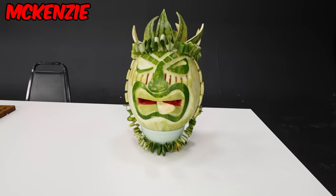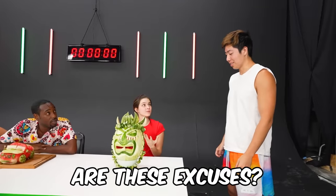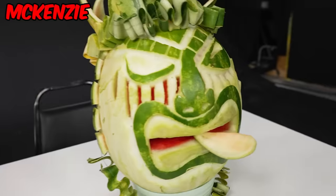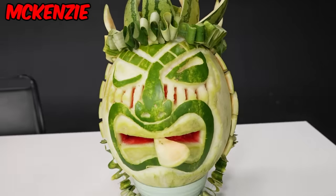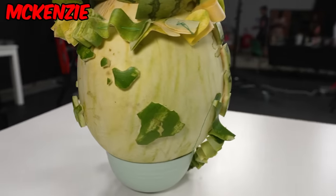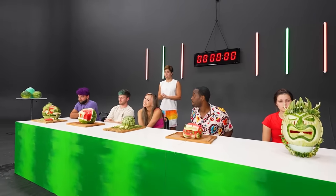Mackenzie, talk to me about your tiki torch. I just want to say at first, are these excuses? No. I had made a little lei. I gave him a tongue. I tried to add some details like you asked for. And I think it turned out pretty good. I think it's pretty cool. I think it was a good choice making these extra textures. Very nice, Mackenzie.